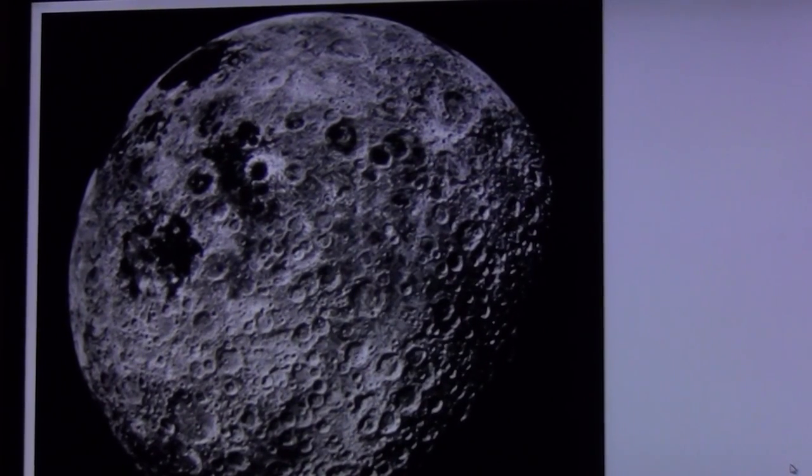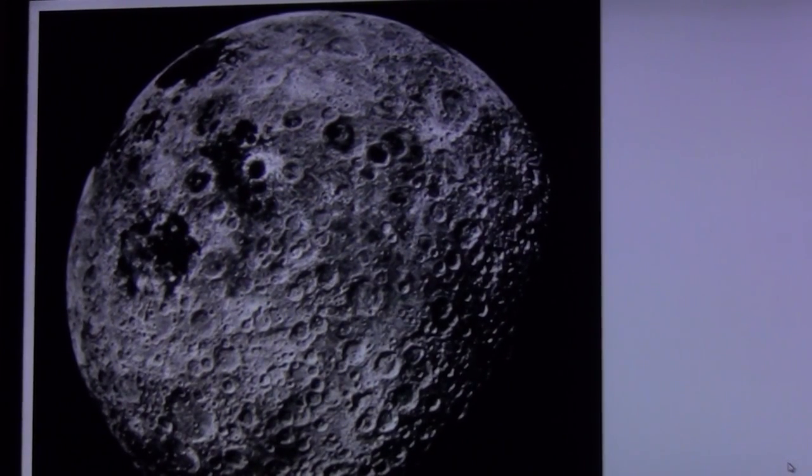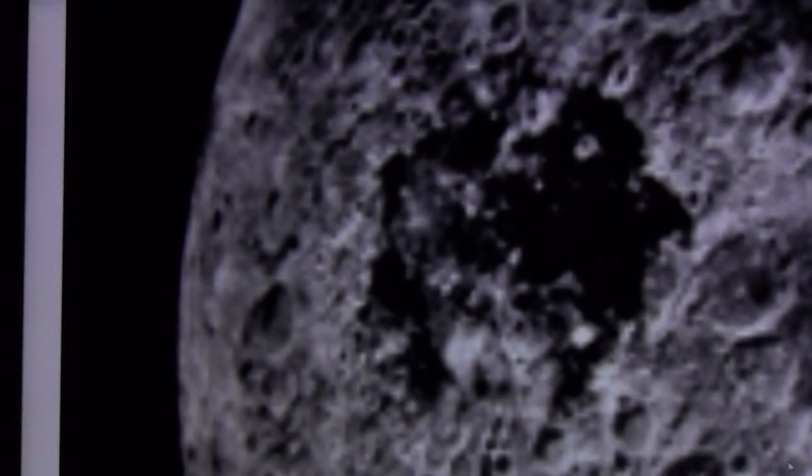Well, this is a Russian image of the far side of the moon. It's one of the best ones I've seen so far. Oh my gosh, look at the size of those structures. Wow. Man, they don't want us to see anything. Look at that. It had to be about 20 to 40 miles tall, at least.